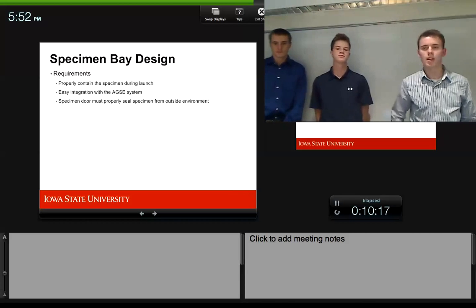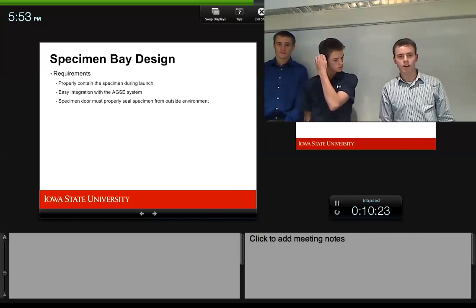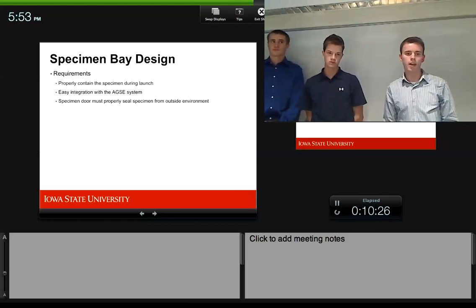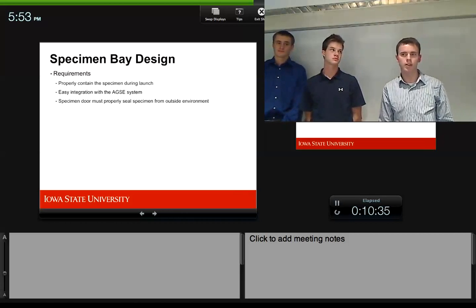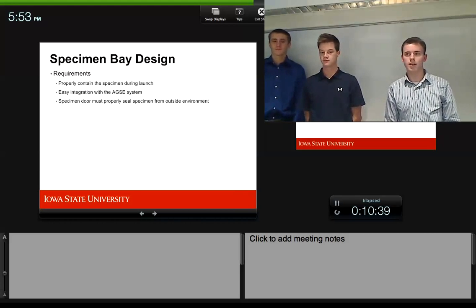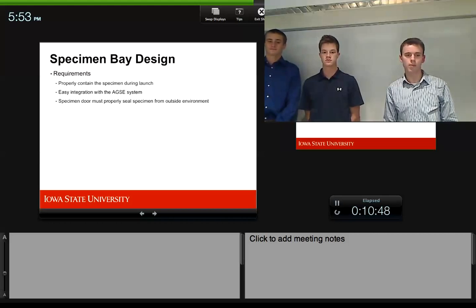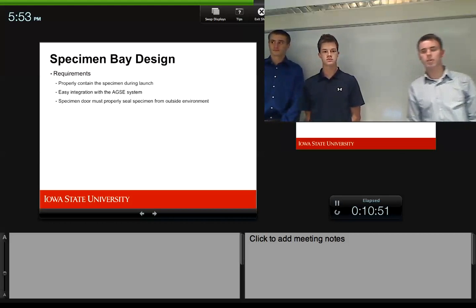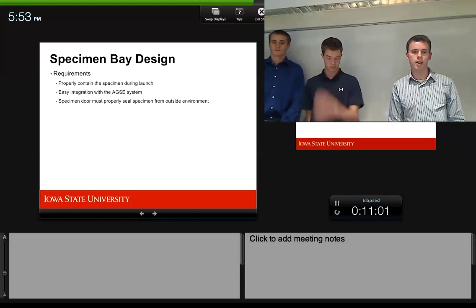Specimen bay design. This is going back to the specimen bay near the nose cone section of the rocket. Basically, we need to properly contain the specimen during launch. We can't have it vibrating or shifting during launch, which would offset our CG and affect the stability of our rocket. We are currently looking into designs on that. Our original design was to use 3D printed foam, cut with a 3D foam cutter, which will fit inside the specimen bay and allow a little room for the specimen to insert. We are still deciding on that design, so we don't have any diagrams on that yet.